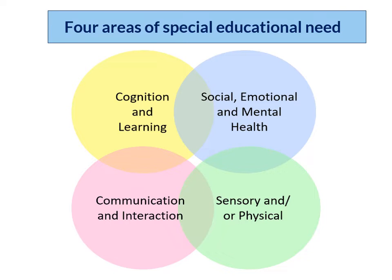There are 4 areas of special educational need. Cognition and learning covers difficulties with thinking skills, like processing information and sequencing, and difficulties with working memory and comprehension. Children with social, emotional and mental health needs may need extra support with managing their feelings and understanding behaviour expectations and developing their self-confidence and self-control.